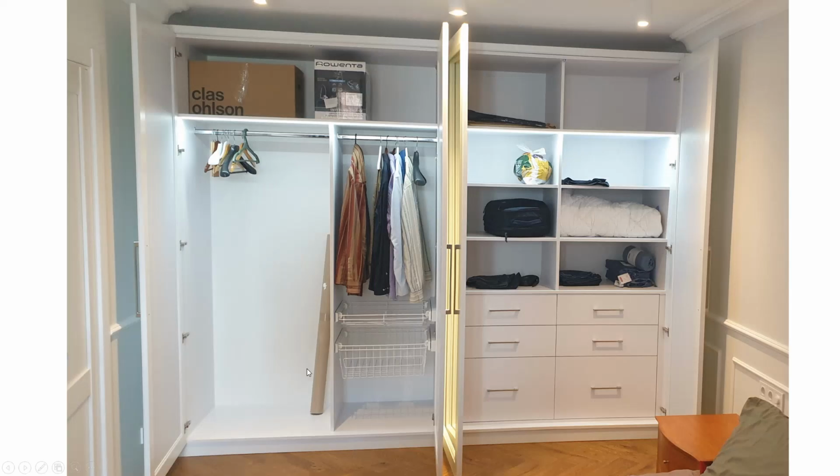And this is what it looks like on the inside. So you can see I can put the box for the vacuum cleaner up there. And this is a nice place to hang some suits or some coats.